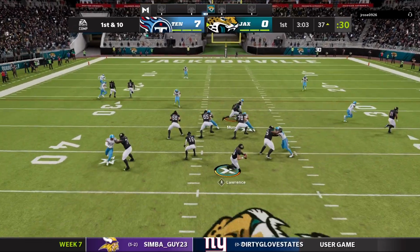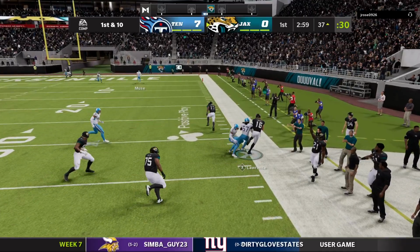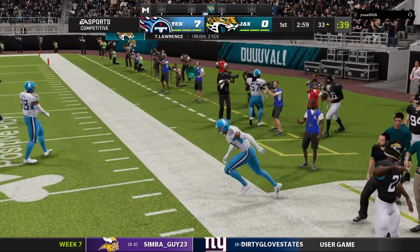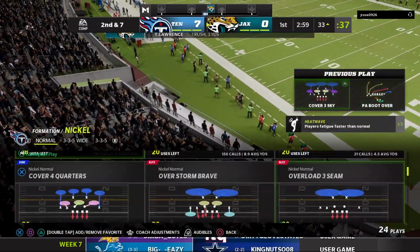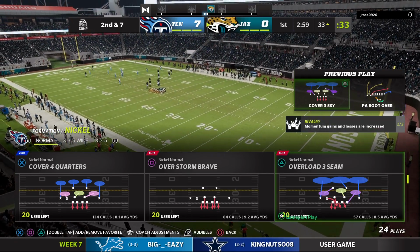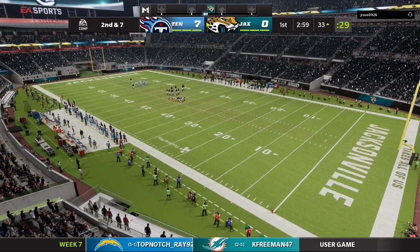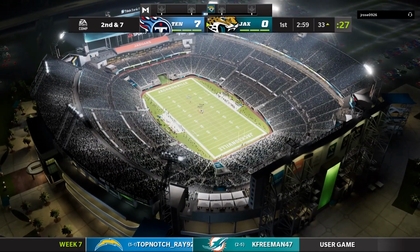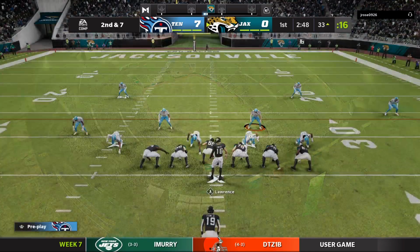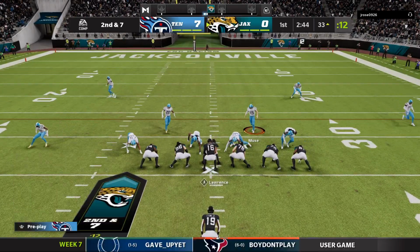Off the play fake, here's Lawrence, sliding out of the pocket. And he gets us down inside the 35 before going out of bounds. He'll get 3 yards on the scramble there. It's 2nd down. For this, the second meeting of these two teams, you might recall they met back in week 5. And it was the visiting Jaguars who won that ball game, so they'll look to make it a clean sweep here at home in Jacksonville.